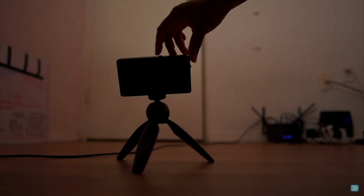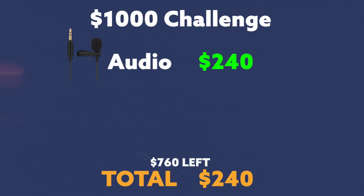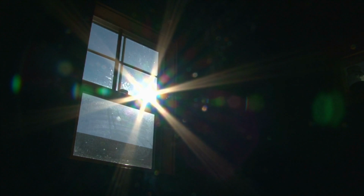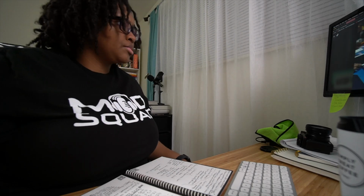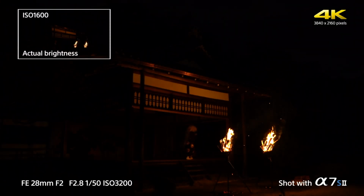Let's move over into lighting. So right now with the microphone option that I've chosen, with the lapel mic, I'm about $240 deep so far. With lighting, you can use natural light, but what if you work during the day and you don't have great lighting when you get home? Now you're going to make any camera that you buy, no matter how great it is in low light, struggle a bit more to see you, and it just doesn't look as well.